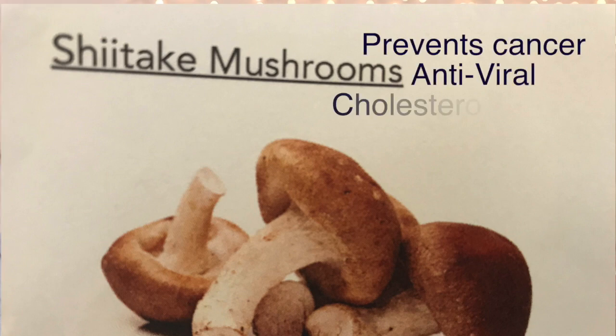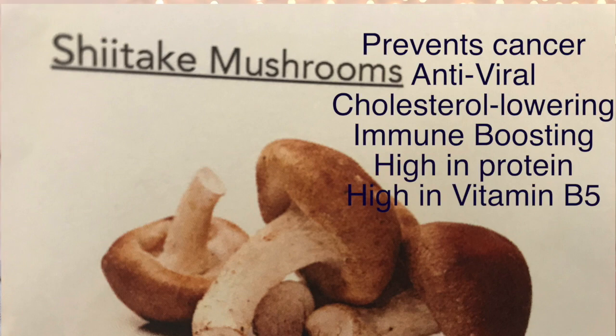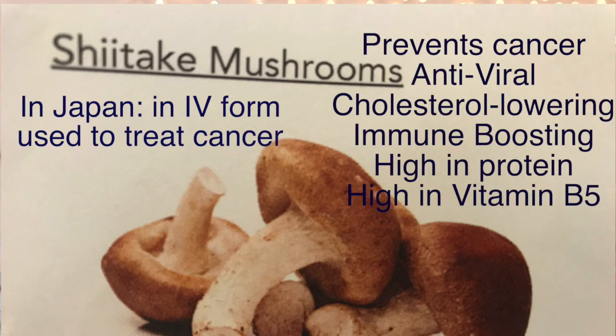The first type of mushroom I'm going to discuss is shiitake. Again, as I mentioned, it's one of my favorites. In Japan, a derivative of it is used in an IV form for cancer treatments. And it's an immune booster, and also lowers cholesterol. And it does have kind of a meaty taste to it. And so I enjoyed it because I'm always looking for alternatives to red meat. Not that I don't enjoy red meat sometimes, but mushrooms are actually a very good substitute.